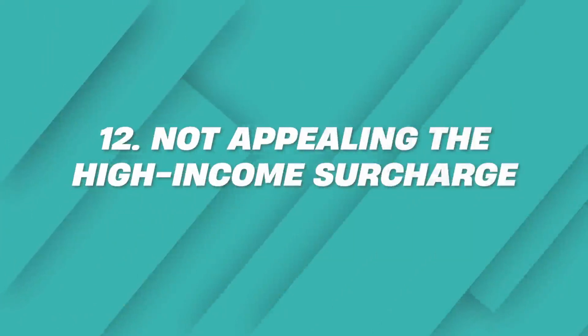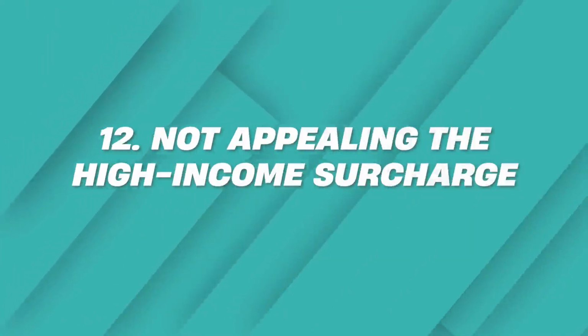So having a plan for how you're going to manage your assets has a huge impact on your Medicare. So mistake number 11 is not coordinating these. Medicare mistake number 12, not appealing the high income surcharge. I just had a gentleman today contact me asking if you can get your money back after the fact. What happens when you end up retiring?